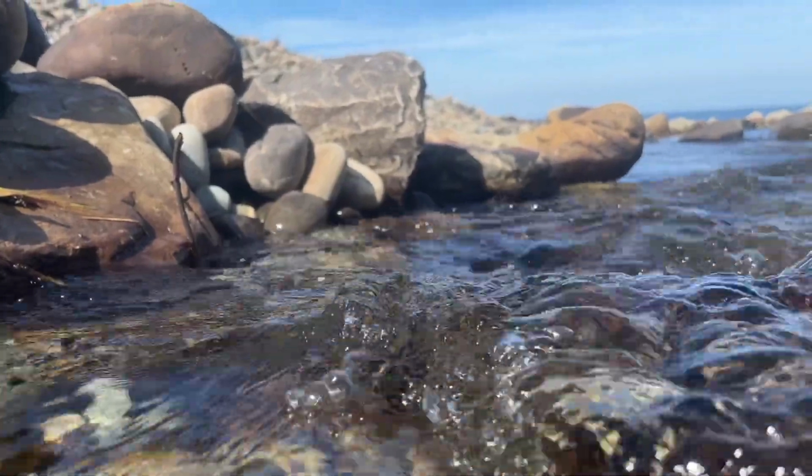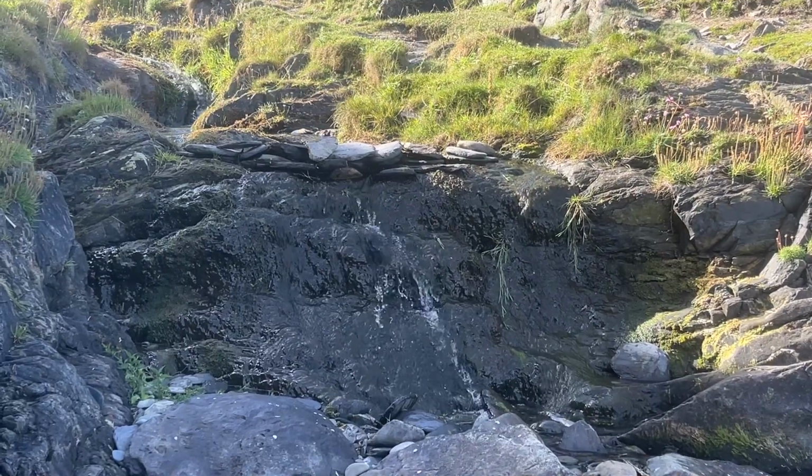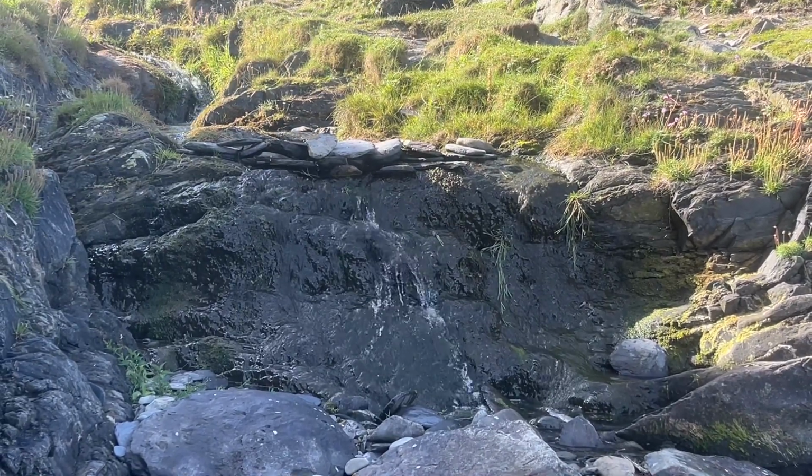undoubtedly, streams have to go somewhere and quite often will outlet into the sea. As long as you do your normal check of, is it a small stream, fast flowing, then I say you're generally safe to take water from there. I always still filter it, and if I'm using it for cooking, I'll boil it as well. So filter and boil, so water's not really an issue.